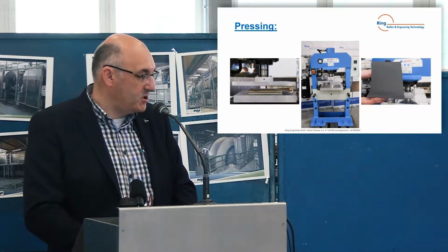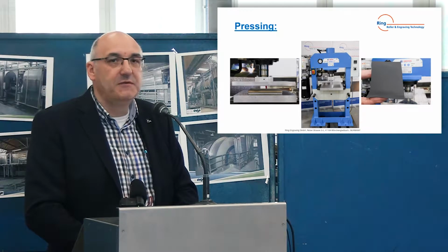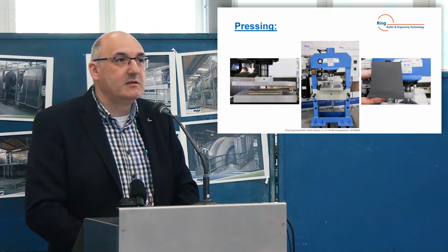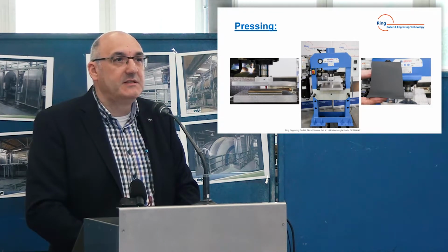Next, you can see our pressing machine, which works exactly, or at least very similar to the production machines manufactured by Mostradini, or to give you another example, Gosini or other manufacturers. Also, the embossing plate is heated up and then pressed against felt, so there are similar conditions as in production, only at a smaller scale.